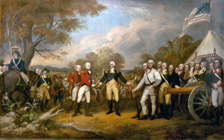The Surrender of General Burgoyne is an oil painting by John Trumbull. The painting was completed in 1821, and hangs in the rotunda of the United States Capitol in Washington, D.C. The painting depicts the surrender of British Lieutenant General John Burgoyne at Saratoga, New York on October 17, 1777, 10 days after the Second Battle of Saratoga.